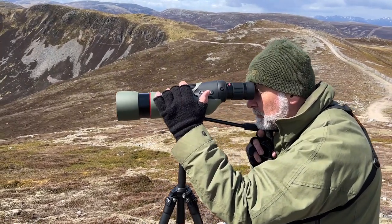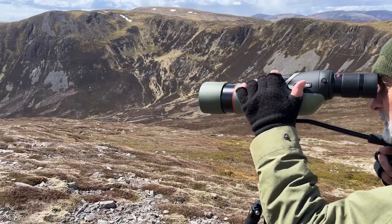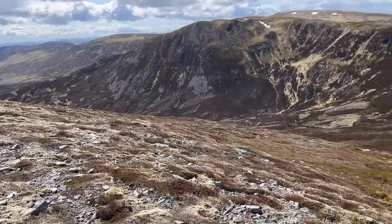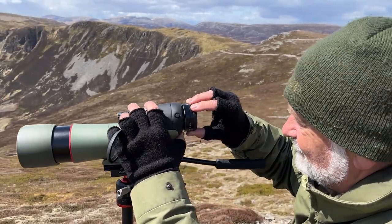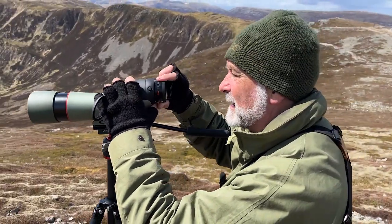Scanning this habitat, because this is absolutely perfect for dotterel, but it could be quite a way off. I think what I'll do is I'll use the extender. Here we go, the 1.6 extender, which should give me around about, to the max, about 96 mag.